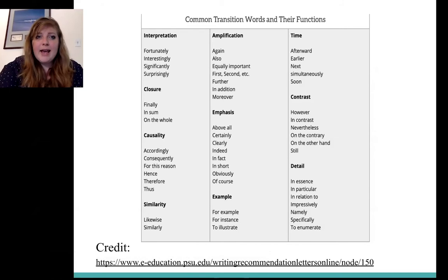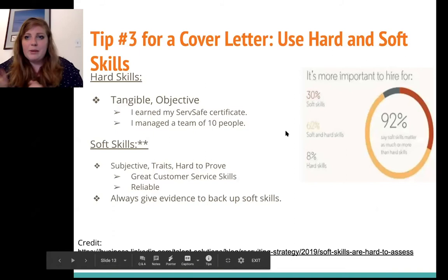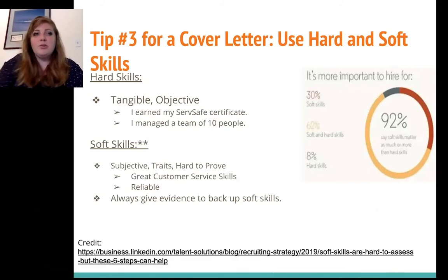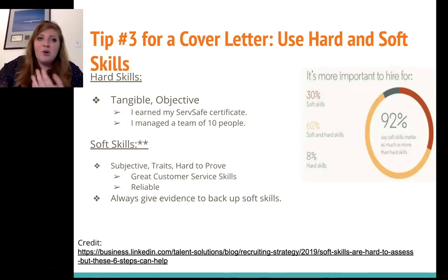All right. And the third tip, and this is kind of my last tip before I go over the details in Google Docs, is use a blend of hard and soft skills. I'm not going to lie to you. Before I started my work at Project Place, I had no idea what the difference between a hard skill and a soft skill was. But once I learned, I was like, oh, that makes so much sense.